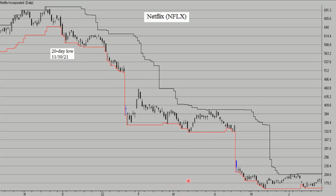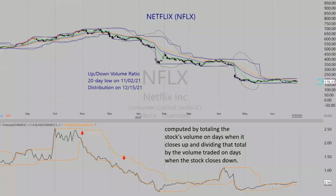But more importantly, what puts an exclamation point behind that 20-day closing low, and what will send me to the sidelines, is adding volume into that equation. What I like to use is what's called an up-down volume ratio. I'm always referring to it in my newsletter. I gave a quick definition down here. The definition says it's computed over a 50-day period, and 50 trading days is what I actually use.